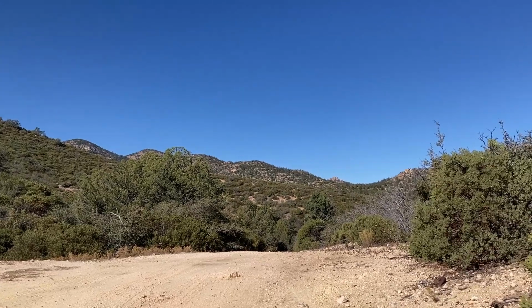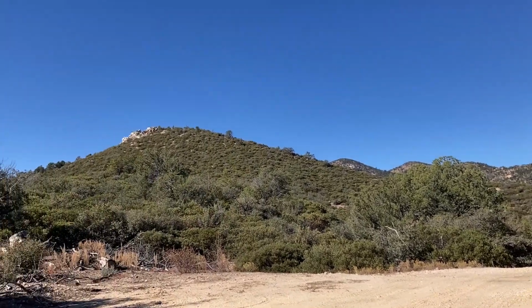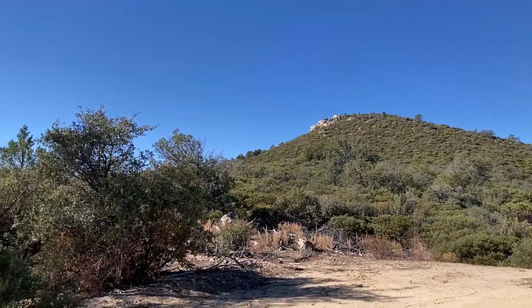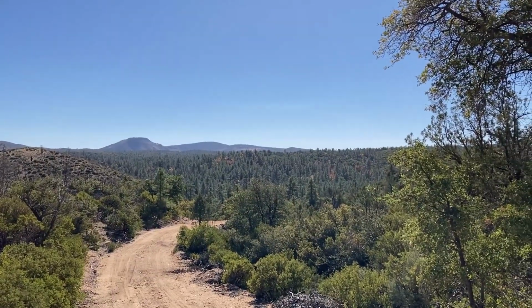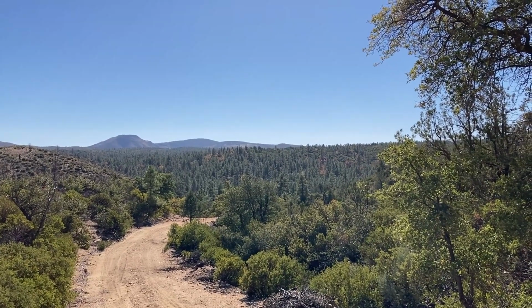This is the view behind me. You can see it's all scrub. Like most of that is manzanita. But then right ahead, you get that north-facing slope and it's all pine.